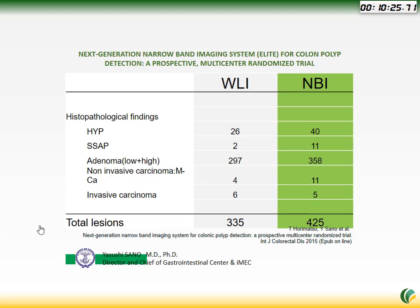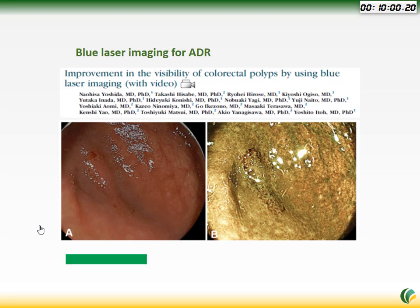Adenoma detection rate is one of the quality assurance criteria for colonoscopy. And it's very important that the endoscopic manufacturers improve the technology so that the average endoscopist has a tool to improve detection. And this is with BLI in other studies. First study with NBI, second study with NBI, and again, these studies show that with a new technology, we improve detection and allow characterization.